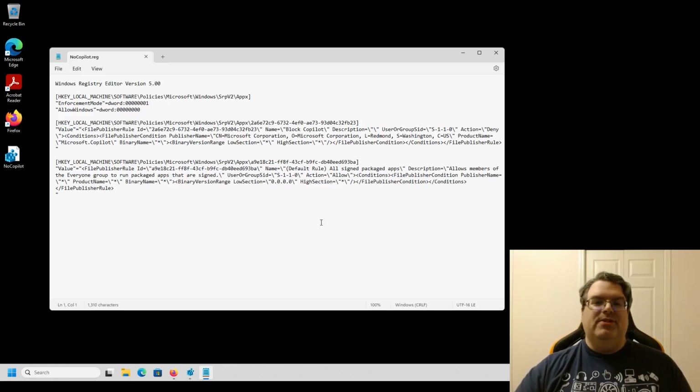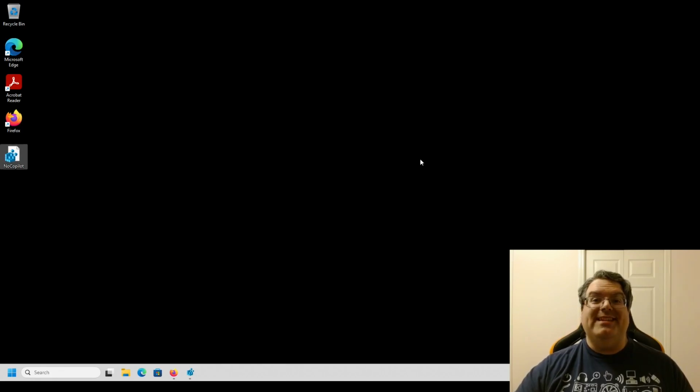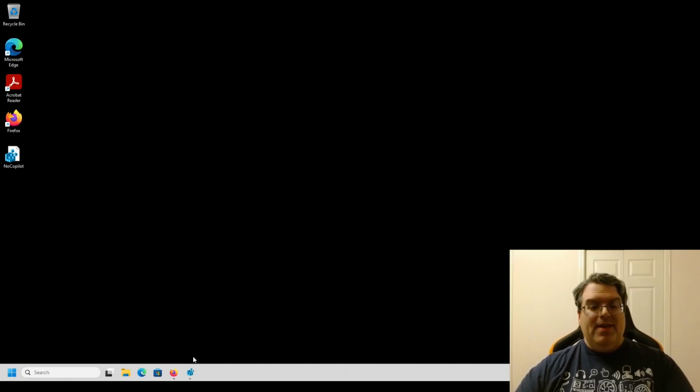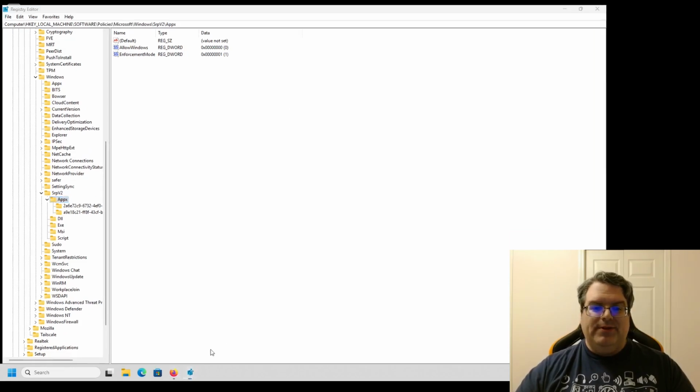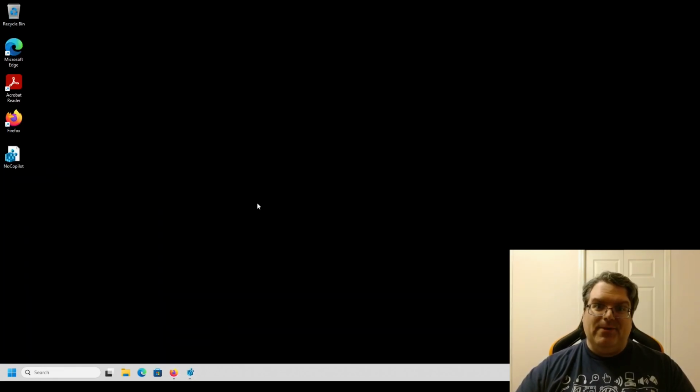And we could just roll on with that, and hopefully we would never have to see or hear anything about Copilot ever again. It's a hope. But there you go. That is how I would configure an AppLocker policy and avoid the issue of blocking all packaged applications on the system by accident. Whoops.